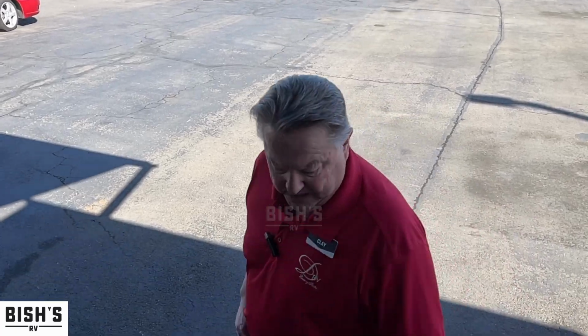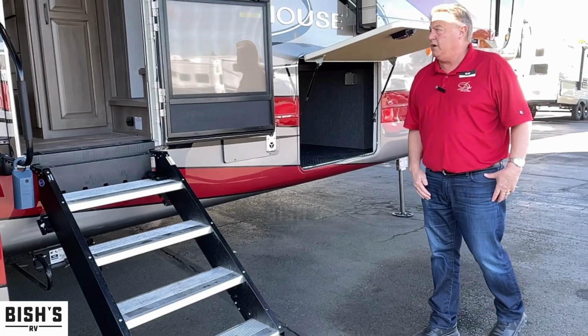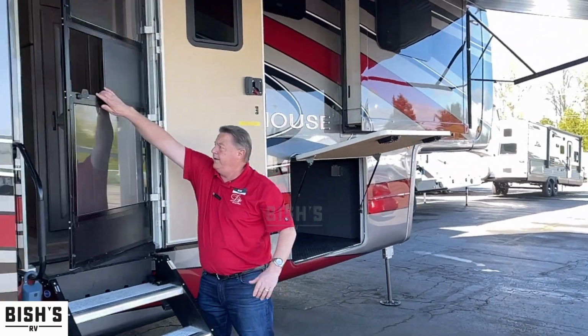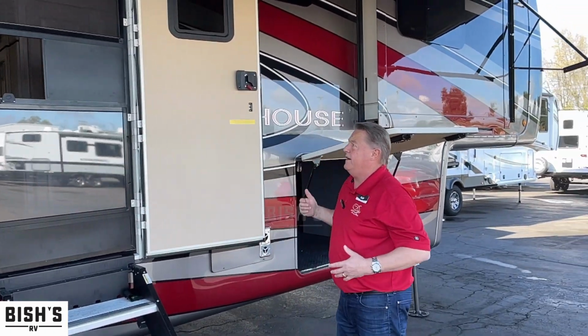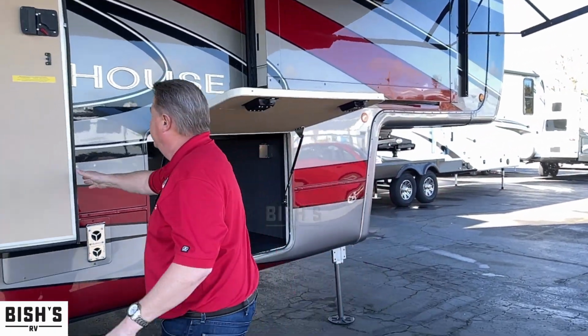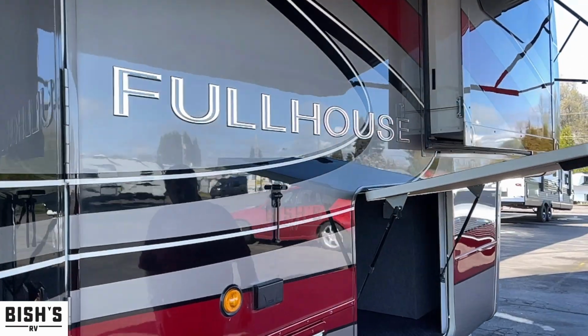Nice solid step. That's a big 4-step by MORryde. Very secure. Nice screen door with the storm windows in there and the screen. We can take those off, remove. Full power awning with a LumiGuard shield. Look at this new paint job. Isn't that beautiful?